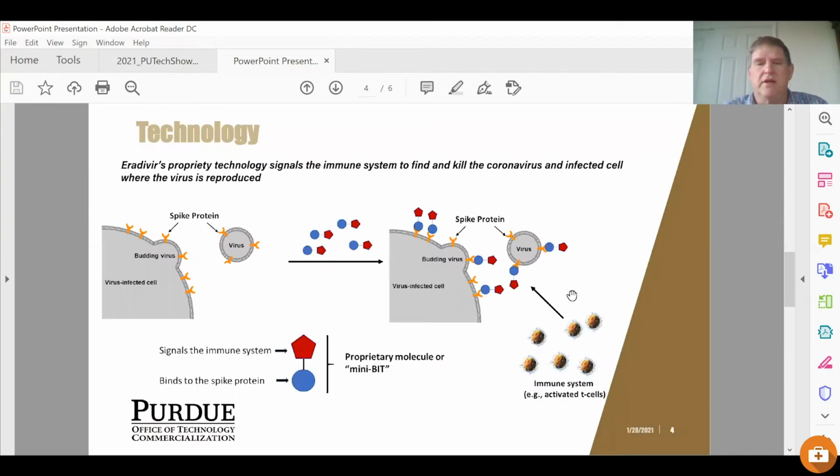So how does this technology work? In Phil's lab for the last 40 years, he's designed molecules that target pathological cells, represented here by this blue circle. We have developed, Radivir and Purdue have developed a targeting molecule that binds to the spike protein found on coronaviruses and also the host cells.